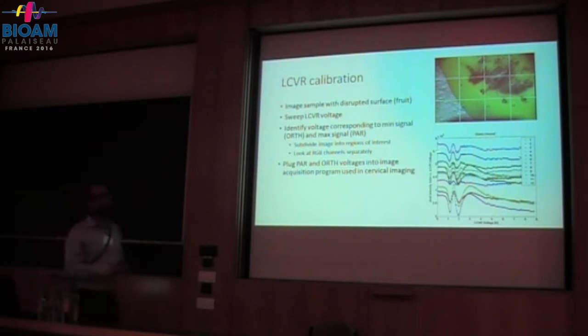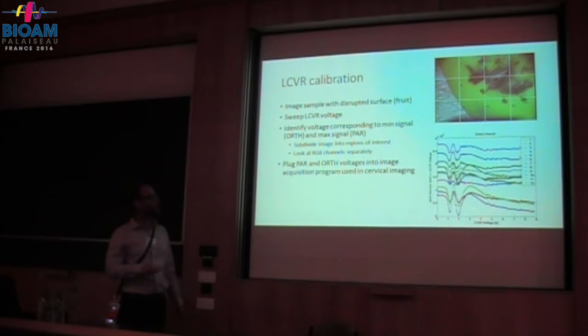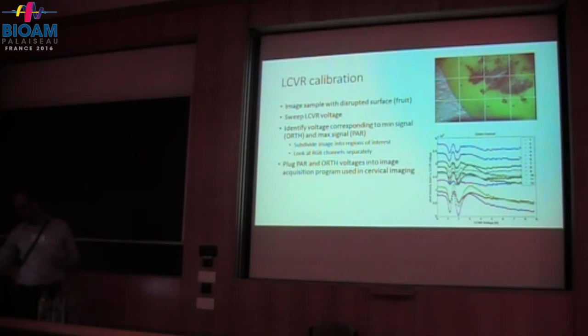And just to show you, this is an image of a rotten potato with some nice surface structure. Just to figure out what voltages to drive the LCVR, we drove the LCVR at various voltages, and we looked for the minima and the maximum. We didn't do this on the entire image because it took a very long time and it was too much data, but we identified the voltages that we needed, and we did this for the 3 color channels.